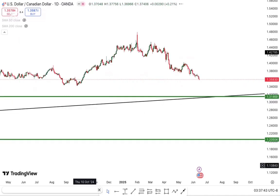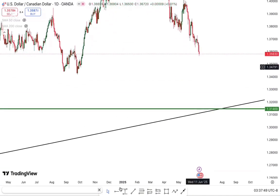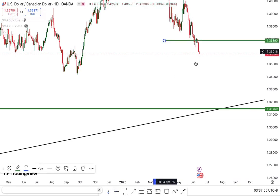So I'm just gonna go ahead and highlight the levels that I'll be watching closely. So I do have one at this 1.3700, somewhere around there. I'd like to see how the market reacts around here. I'm personally waiting to see a pullback into this 1.36890. Once I see a decent pullback there, because this is also a lower low.